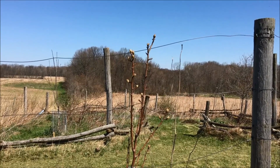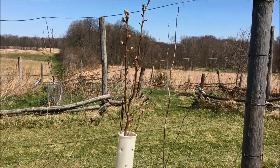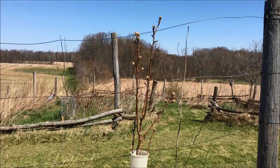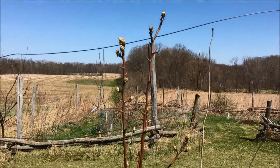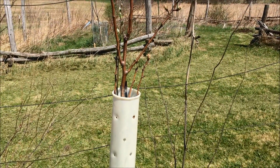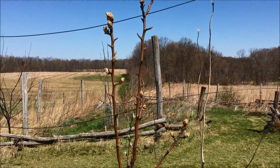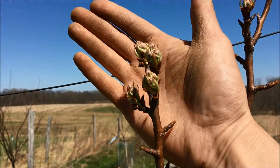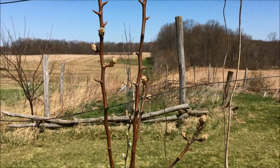This here's our moon glow pear tree. It's on a quince rootstock, so it's gonna grow short. That has been planted here along this trellis. I'm gonna convert it into an espalier. This plant was planted not last spring, but the spring before. And look at this, it's got some blooms coming out. This is the first set of blooms that this tree has had.